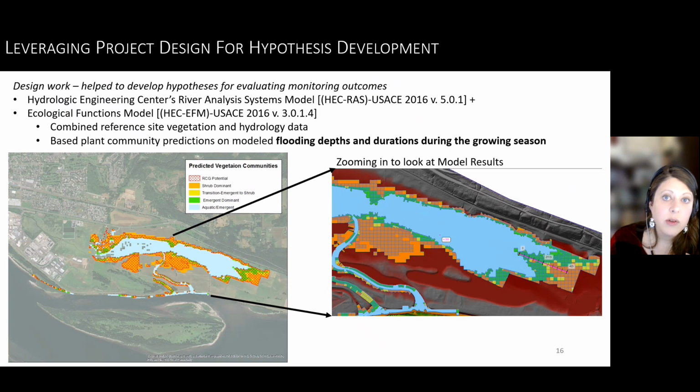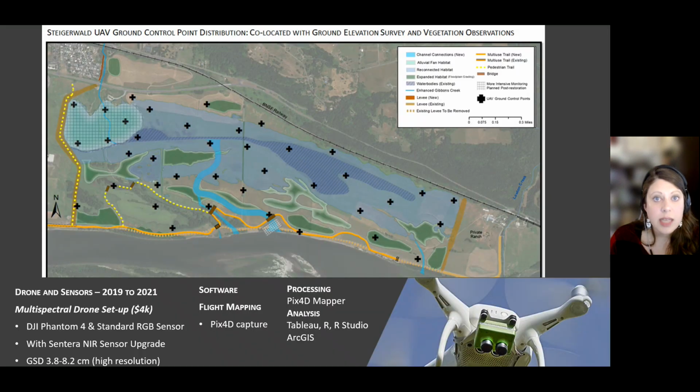One of the things that's really powerful about our approach to monitoring Steigerwald is that during the design phase, we created some really robust model outcomes that are now our hypotheses. One of these model outcomes was conducted using the ecosystem functions model. This leverages modeled hydrological data to inform us how the hydrology on the site is going to change. Using our reference site plant community data, we then were able to map out predicted plant community distributions across the site post-restoration. We're going to use that to essentially verify outcomes post, utilizing our drone imagery.